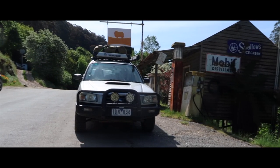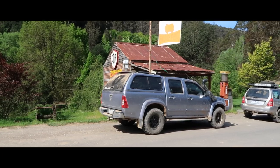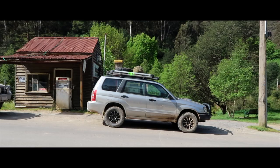Finishing off the trip, we just had to stop by the old service station in Woods Point, one of the most iconic high country buildings in existence.